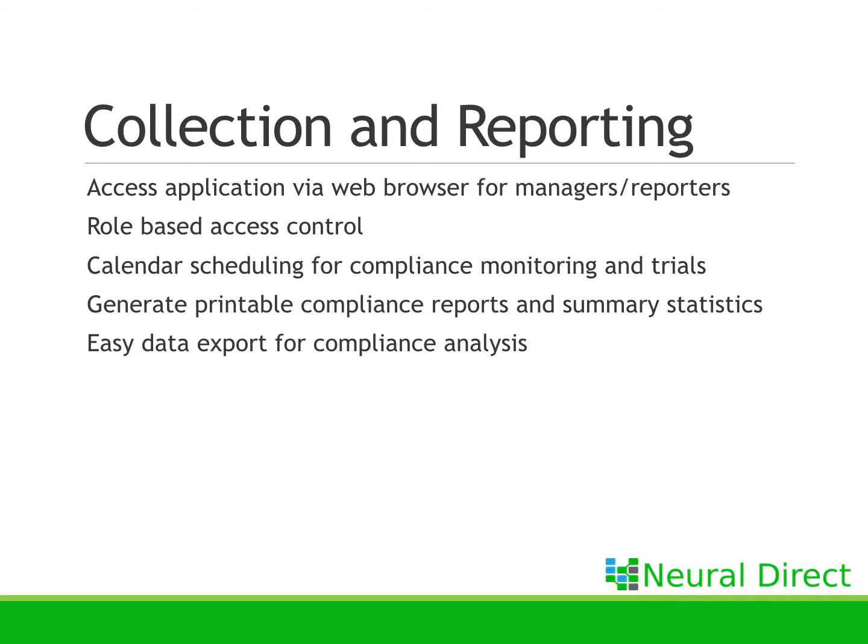An important feature when accessing an application dealing with mission-critical compliance data is role-based access control. For example, technicians should not be able to see upcoming trials, nor should they have access to generate statistical reports. Calendar scheduling helps your managers know that they're on top of their compliance monitoring tasks and trials.